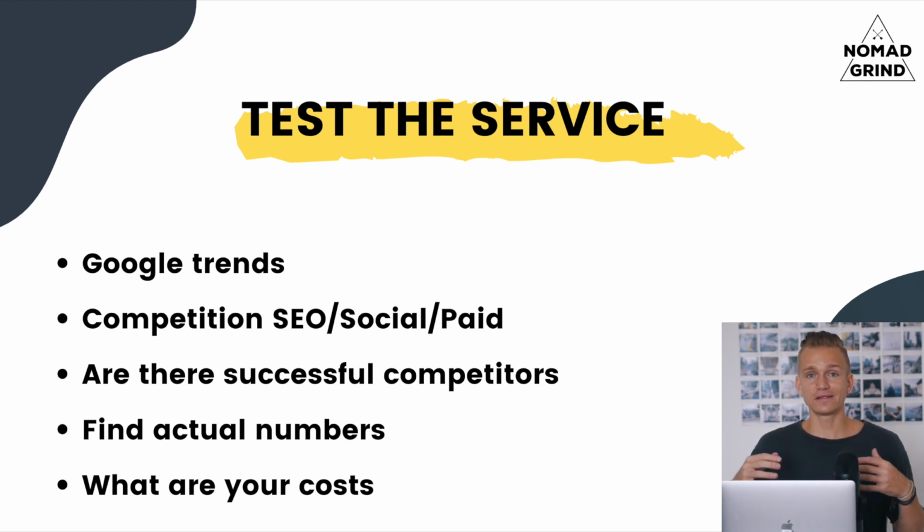agencies. Another thing that a lot of people discard is see if there are actually successful competitors. So competition isn't necessarily bad. You want to have some competitors, not too many, but you want to have some that are actually successful, because that shows you that it's basically a proof of concept that this service is actually something that people want and you can actually be successful with it. So find someone that is successful within the service.